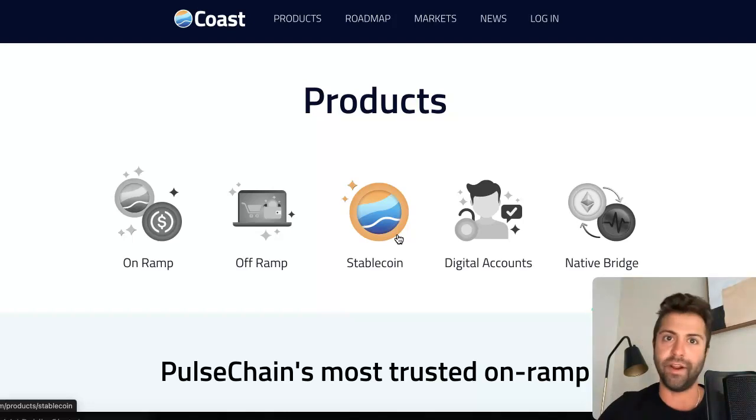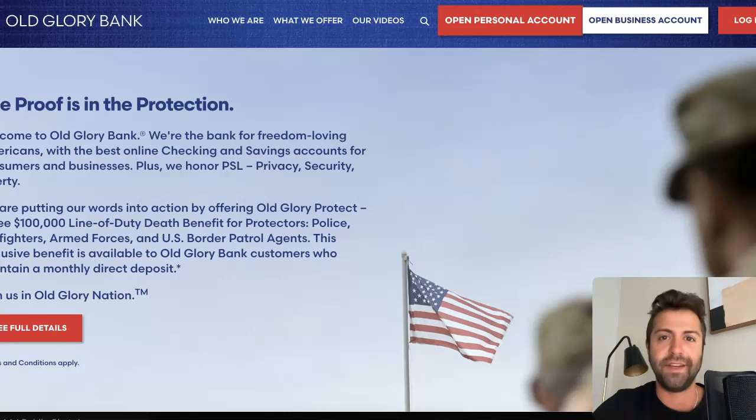It could be Old Glory, right? It could be anything else, Wells Fargo, JP Morgan, whatever you have. Again, you don't have to get Old Glory Bank. I just did it to see what it was like. Again, my experience was really fluid.